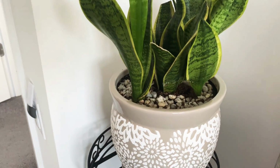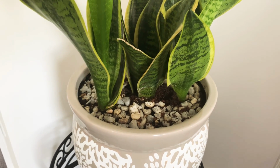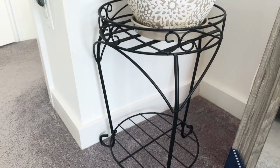And you'll notice that in this one, I did add some rocks to the soil just for aesthetic purposes. And it looks okay. And the pot, I got it from Home Depot, and then I have that same double-decker stand.